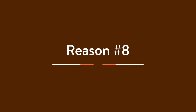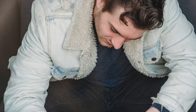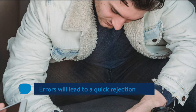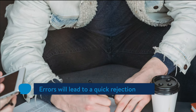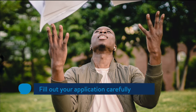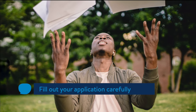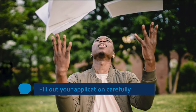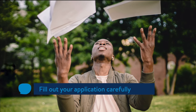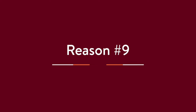Reason 8. Your loan application has errors. Lenders have a lot of loan applications to review, and if yours has errors, they'll reject it and move on to the next one. Fill out your loan application completely and carefully to avoid being rejected. Understand the lenders will look over your tax returns, bank records, and credit report, so document everything they're going to find in your application.